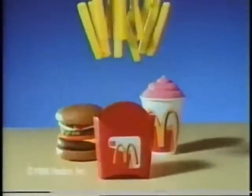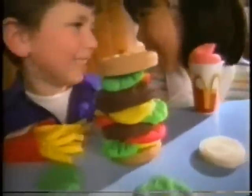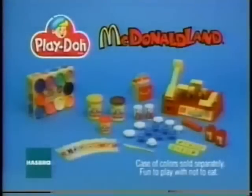You got Play-Doh, anything goes. Play-Doh Happy Meal. Play-Doh patties and pickles on a bun. It's McDonald's Happy Meal Play Shop Fun. Make fries and shakes and wrap them up too. Happy Meals are fun with Play-Doh and you. McDonald's Happy Meal Play Shop. Case of color sold separately.